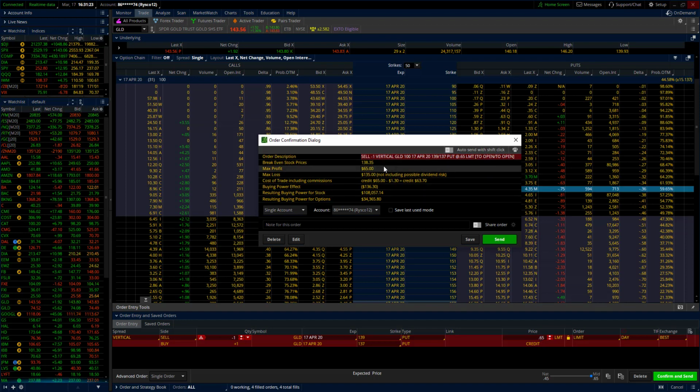I don't care if GLD moves up, down, or sideways. As long as it stays above 138.35, I can make money. I also make money from time decay adding up and from volatility decreasing. So now I've got 5 different avenues to follow to make money. I'm not solely dependent on GLD moving to the upside. If it does, great. It's going to allow me to make money faster. I just don't need it. I can make money other ways on this position.